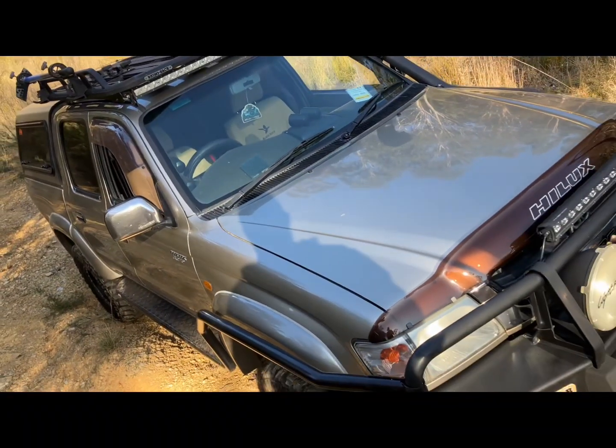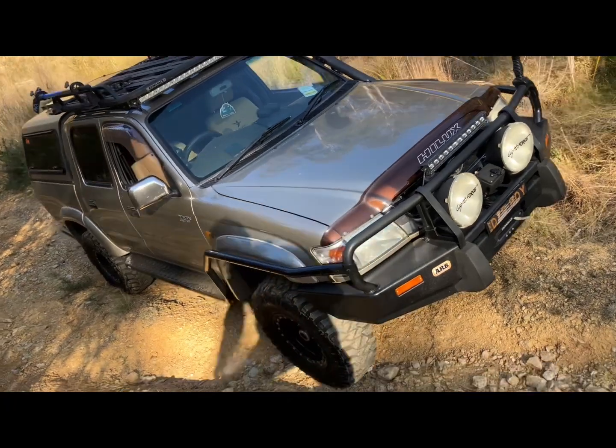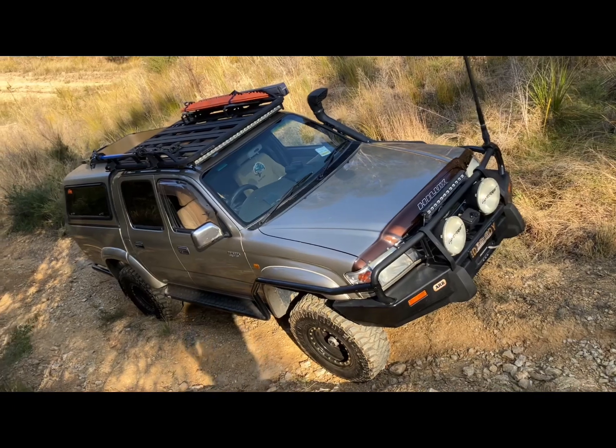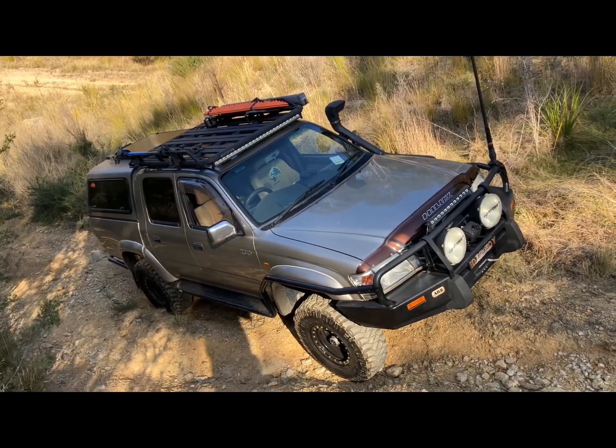Overall, it's been a great, reliable car. Never gives us any dramas. It's been all over. So, yeah, it's basically become part of the family. We'll never sell it. We'll always keep it. It's very well set up for what I do with it. And yeah, that is my rig.